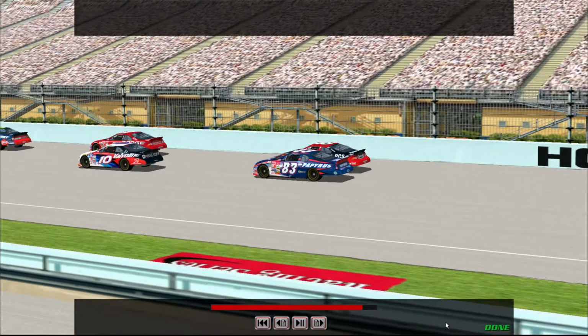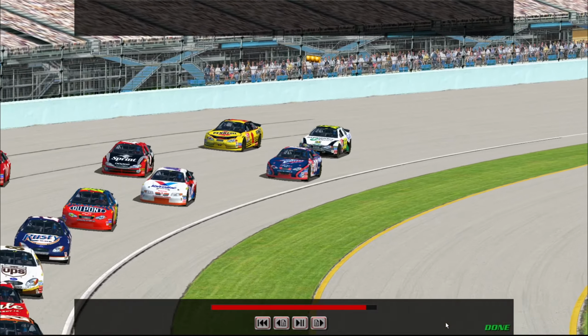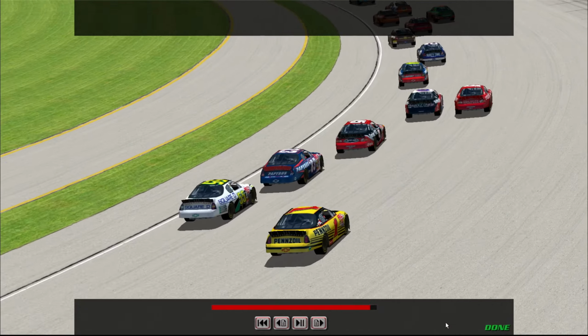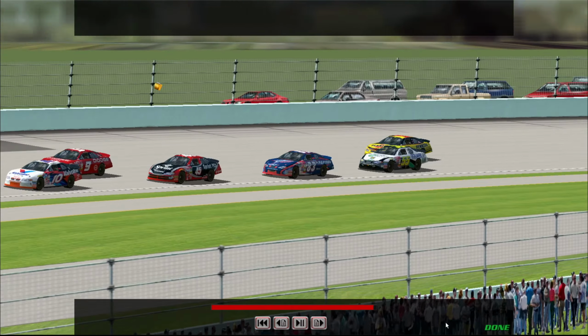And that's Homestead-Miami Speedway. Now remember, don't let those palm trees and clear blue skies lull you into a false sense of security out there. Take care of those tires and be smooth with the brakes, and you can leave this place a winner.